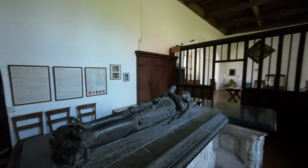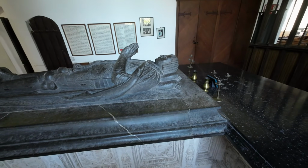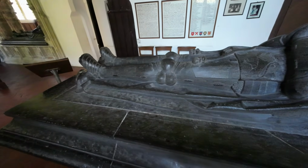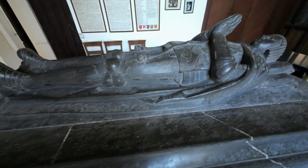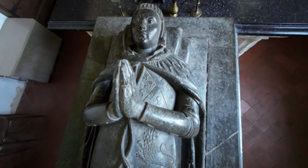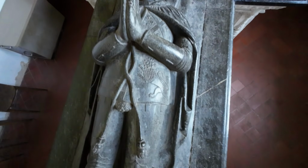And here is another one of the Marneys. This is John, second Lord Marney. So Henry was the other, the one that was in the archway, the dull grey black figurine. He was the first and this was the second. I'm not sure what stone they've used, whether it's basalt or marble. But trying to get a better overview. This is amazing. Absolutely wonderful.